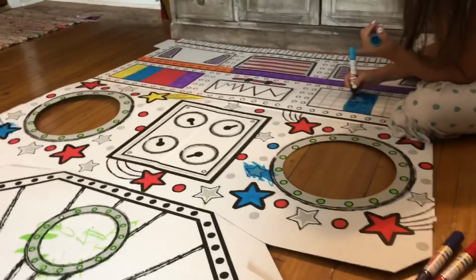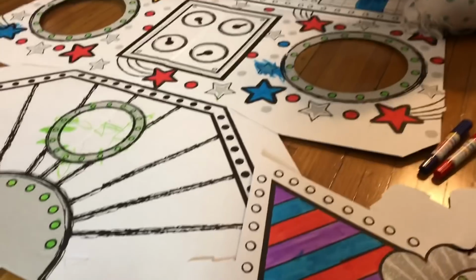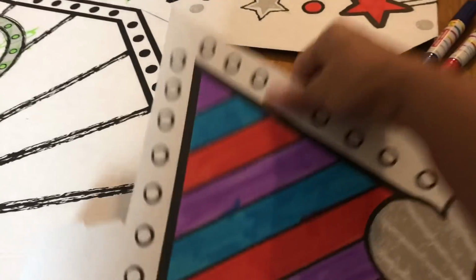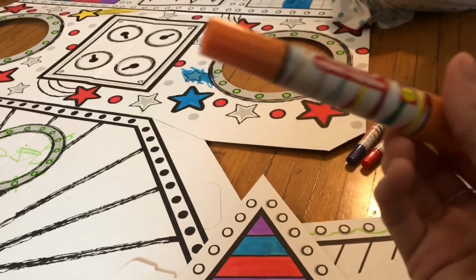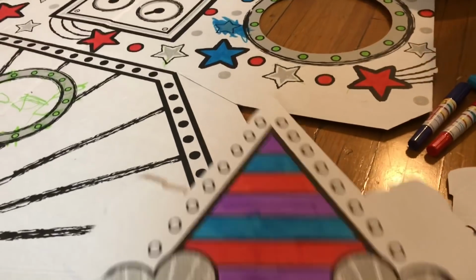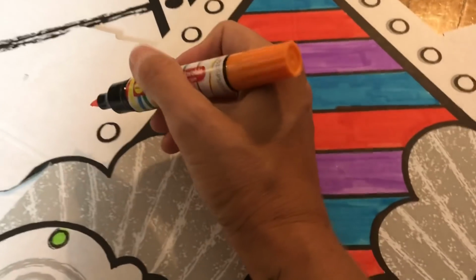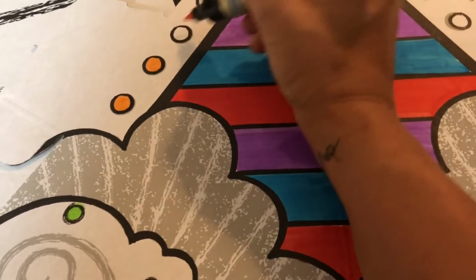So here is a little view of the rocket ship. Tinley's still working on coloring it. She's been really into this morning. I think she's excited to see the final project and piece it all together. But like I was saying earlier, it's good cardboard. And these markers actually came with it. They've actually been really good. I figured they would start to fall apart on us and run out of ink the more we colored. But we've been coloring for a while and they're still going pretty strong.